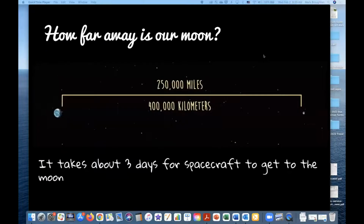How far away is the moon? It is 250,000 miles away, or 400,000 kilometers away. So that is really, really far. When we send astronauts out into space to the moon, it takes about 3 days for the spacecraft to get there. So you can imagine those rockets have to go very, very fast to make it all that long way in 3 days.